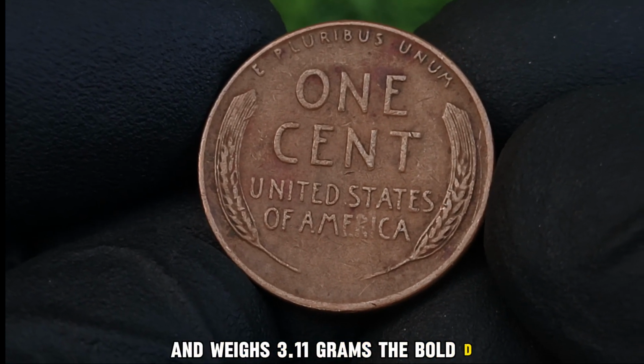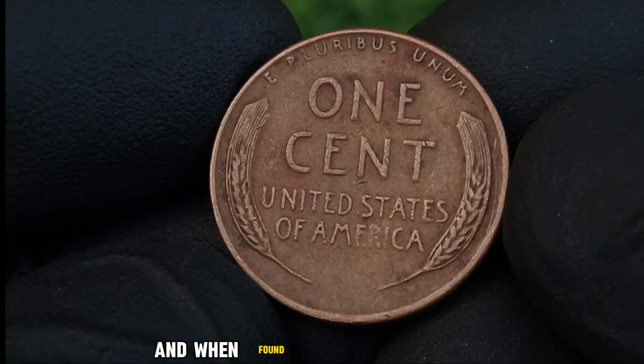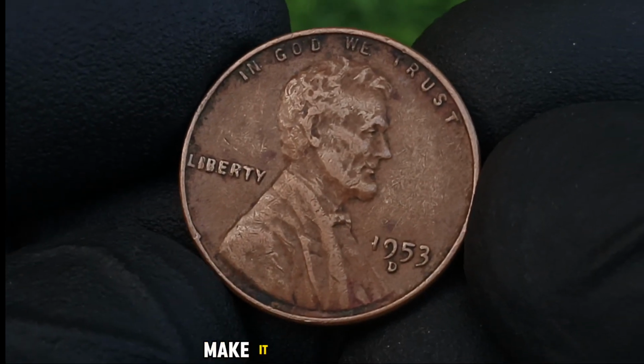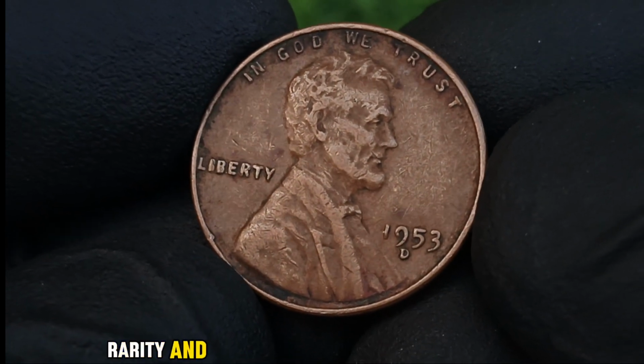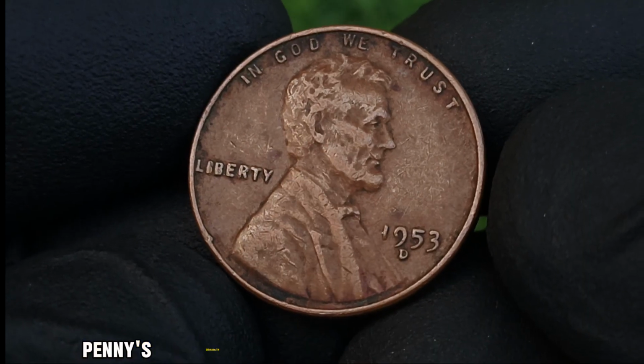The bold D mint mark beneath the date helps distinguish this issue, and when found in pristine condition, the warm copper luster and sharp strike make it visually stunning. Rarity and condition are central to the 1953 penny's desirability.